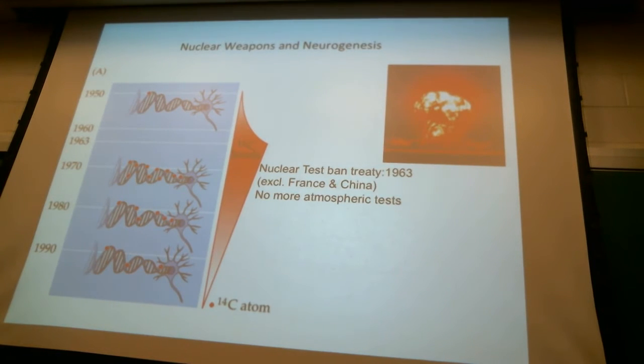Well, during and right after World War II, there was a rush of atomic bomb testing. And as a result, there was a naturally high level of radiation going on in the atmosphere all over the world until the treaty was made in 1963 to ban this nuclear testing. And since then, the radiation level gradually went back to normal.